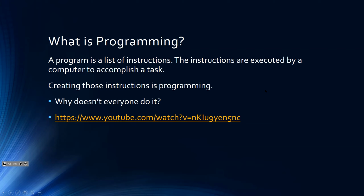So what is programming? A lot of you are super aware of it. But just to define, a program is a list of instructions. The instructions are executed by a computer to accomplish a task. Creating those instructions is programming. And why doesn't everybody do it? Because it can be kind of difficult. So it's not an easy job.